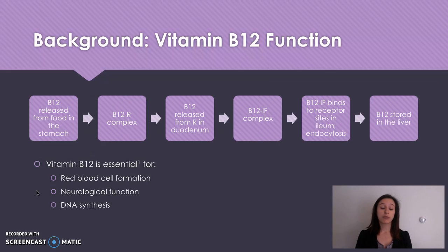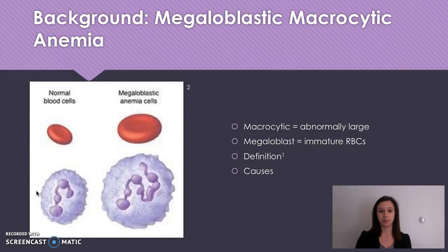B12 is released from food into the stomach with the help of pepsin. It then goes on to bind with R proteins, forming the B12R complex. It is then released from the R protein in the duodenum. The B12IF complex is formed when B12 binds with intrinsic factor, and this complex binds to receptor sites within the ileum. Endocytosis takes place, and then B12 is stored within the liver. It's essential for red blood cell formation, neurological function, as well as DNA synthesis.